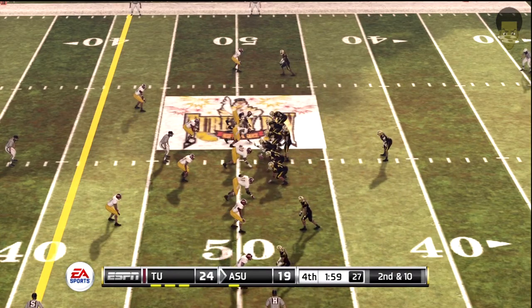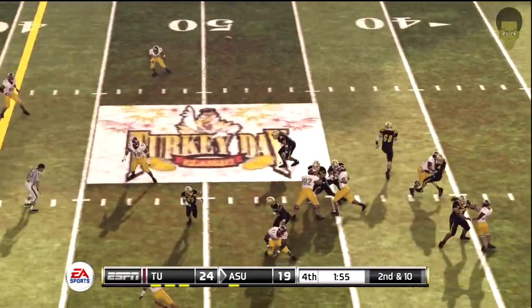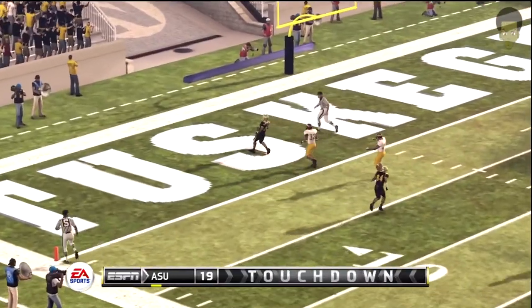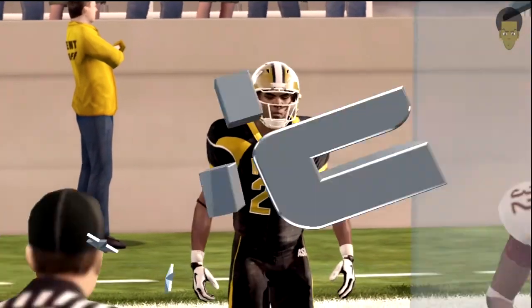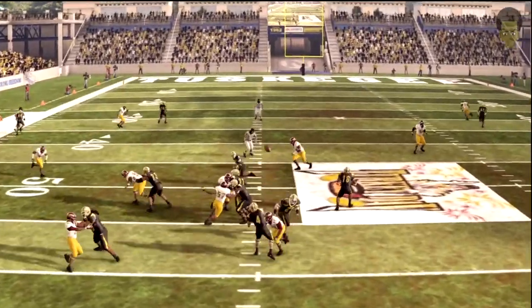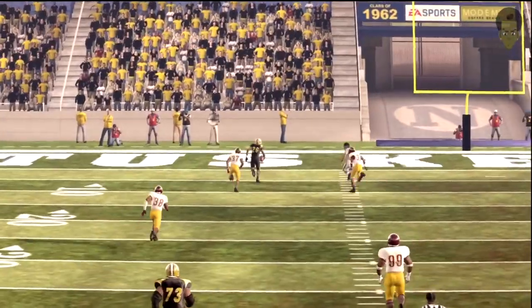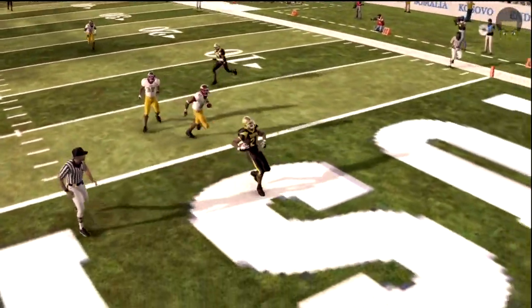Just under 2 minutes in the game. Dickerson drops back to pass. Got it! Touchdown! And now they're in front. And for Bernard, he's got 100 yards now. Even when he isn't open, the quarterback will still throw him the ball and just let him make a play. It really shows the trust that the quarterback has with his receiver.